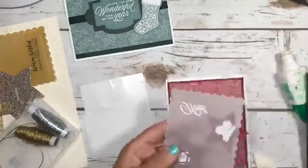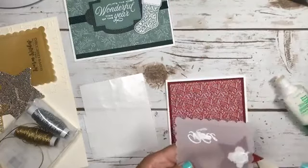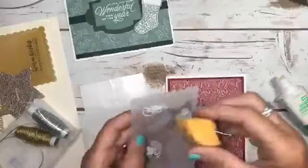All right, so now when I flip it over, I can tell where to put my adhesive. And I am going to put a little behind there. That was quite a lot, actually. I'm going to take some of that off. That was a lot.